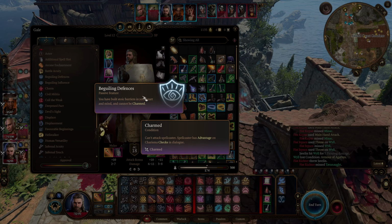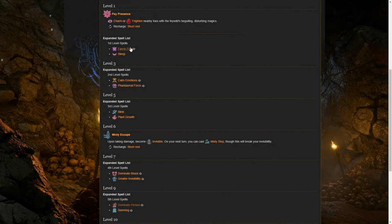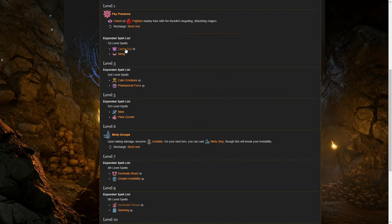It's great in that terms, but in terms of actual gameplay, I'd really rather have something else. For their expanded spell list, we've got Fairy Fire and Sleep. These are decent at the level you get them. Sleep does upcast, and this is something we need to think about when we think about spells that Warlocks get, is they're automatically cast at the highest possible level. So these are okay, nice support spells to have at the beginning of the game.